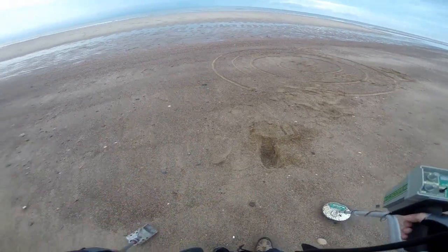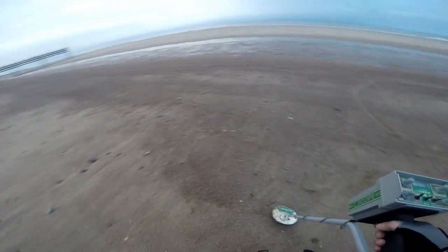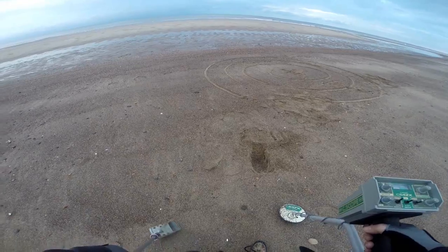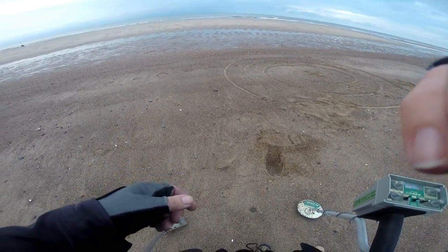I don't know why, I just tend to find that if you find one and you spiral, you find more. I'm hoping as I go further down the beach here that we'll get another couple of spirals, then we'll look back down the beach and we'll be able to see the elusive coin line, which I really hope I can show you on video. Right, onward.